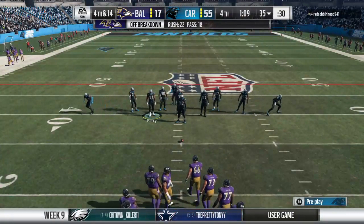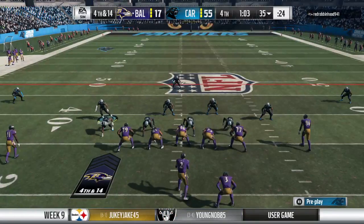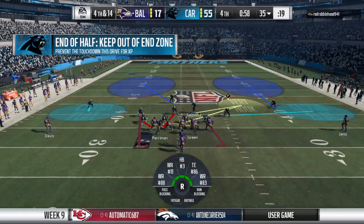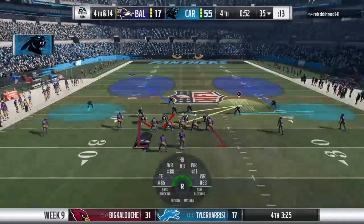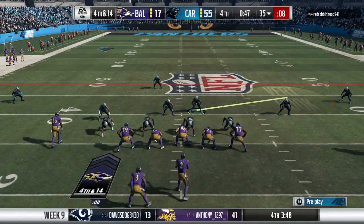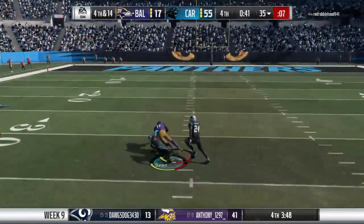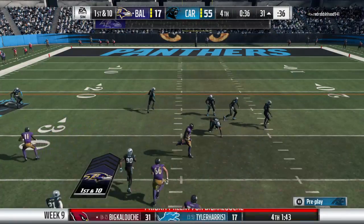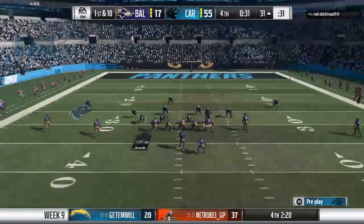All right, they're going to try and keep hope alive here on fourth down. They're going for it. As expected, they're going for it to keep the drive alive. That is caught. It's Perriman. And he takes this one down all the way near the 30. That one goes for 34 yards. And the Ravens are going to have a first down.